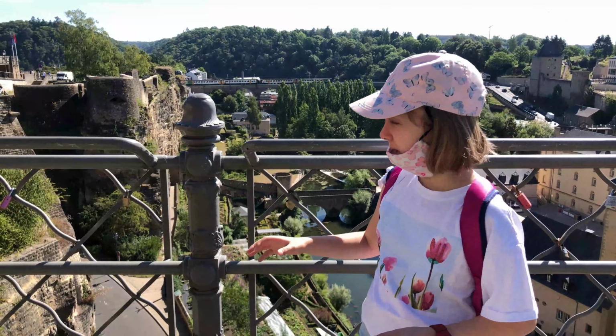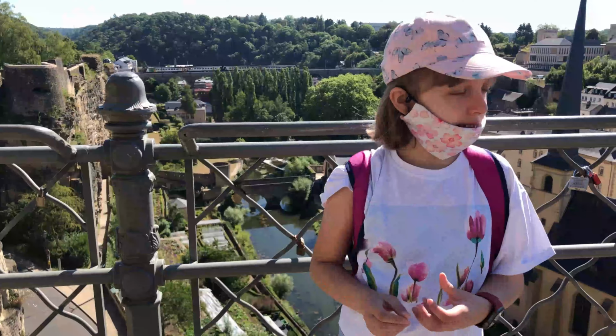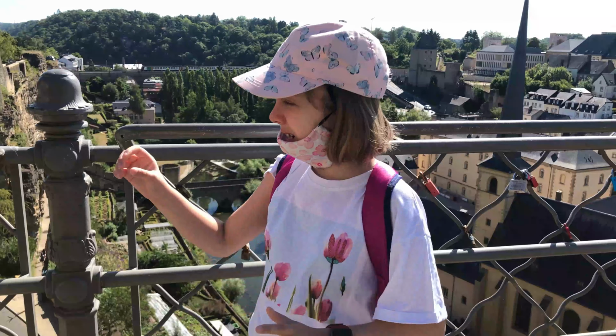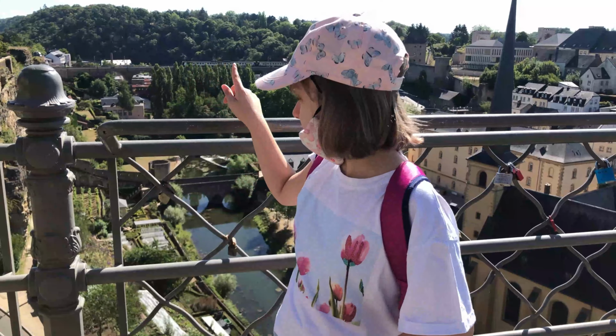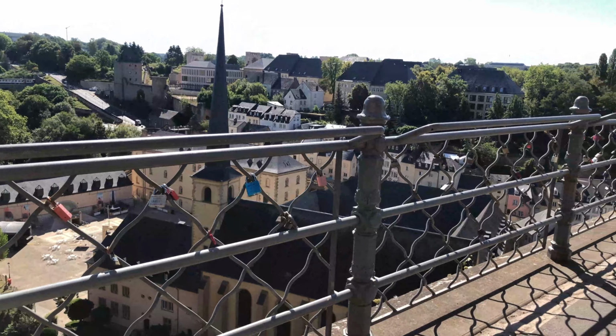Here we have a nice little thing where you can see the valley, and the people who want to keep their friendship forever hang a little key. They put a key where they have to put their name, and they put the little key here, and there they have it forever. Like in Paris.